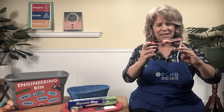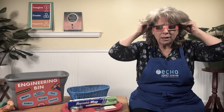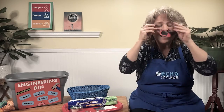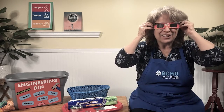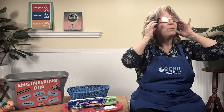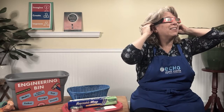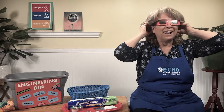These look like glasses, but not like regular glasses. I'm going to put them on. Oh my goodness, I can't see anything with these glasses on. They're so dark. Oh, until I look up into the light. And then I can see the shape of that light up there.